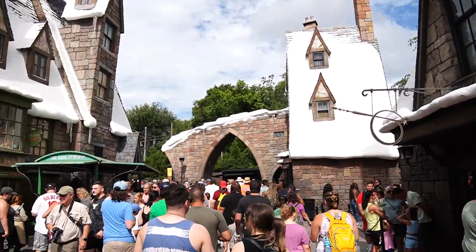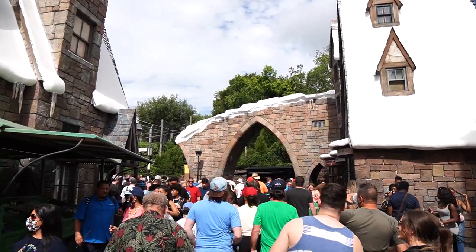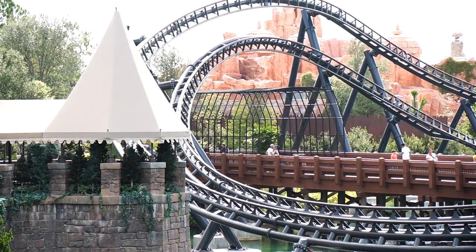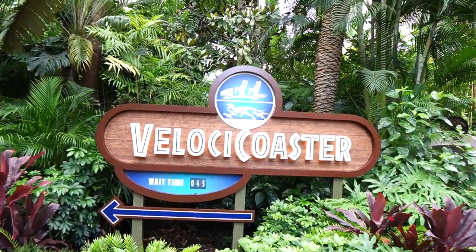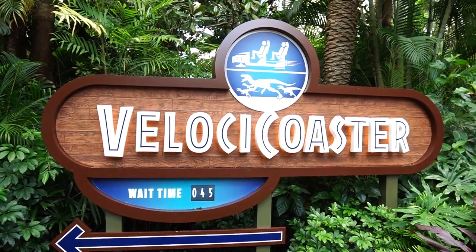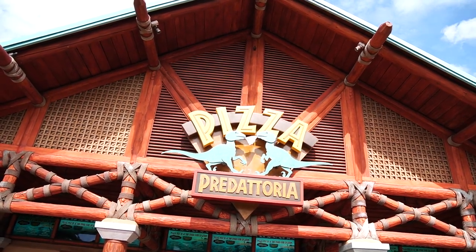While we are waiting for the virtual line to open up, I think we are going to head over to Camp Jurassic in the Jurassic Park section of the park. Looking over at the Velocicoaster, there's a raptor cage, is what they're calling it, over top of the walkway where the roller coaster goes over. They just added that a couple of weeks ago. Near Velocicoaster, we came up to see this wait time, only a 45 minute wait. Not bad at all for a brand new ride. One of the best signs in any theme park is for Pizza Predatorio, with two velociraptors fighting over a piece of pizza. It's one strong pizza.